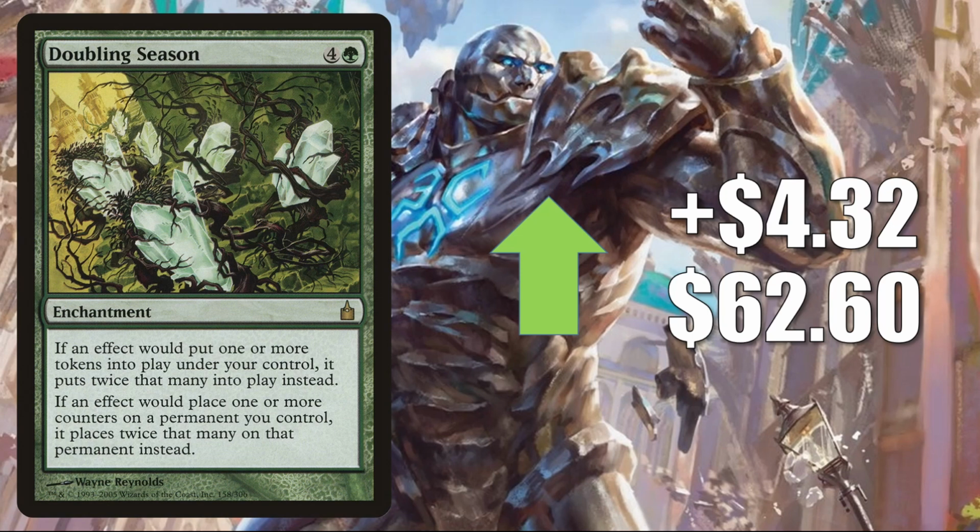Number 4, just to keep things nice and confusing, we have a card that was reprinted in Double Masters that's going up in value. It is Doubling Season from Ravnica City of Guilds. It goes up $4.32 this week to $62.60. And we have seen this happen before.